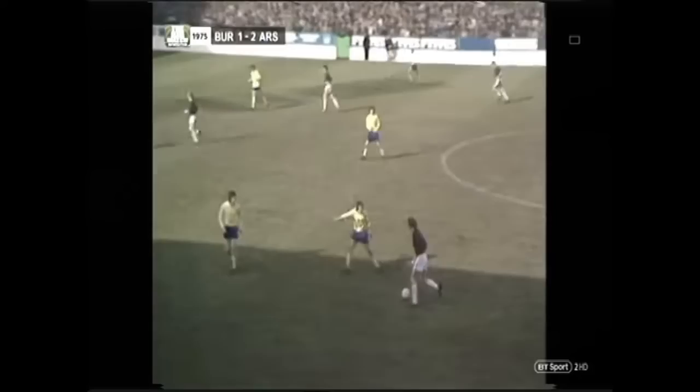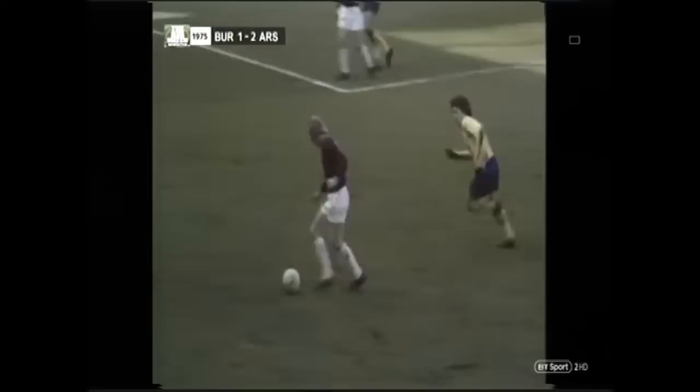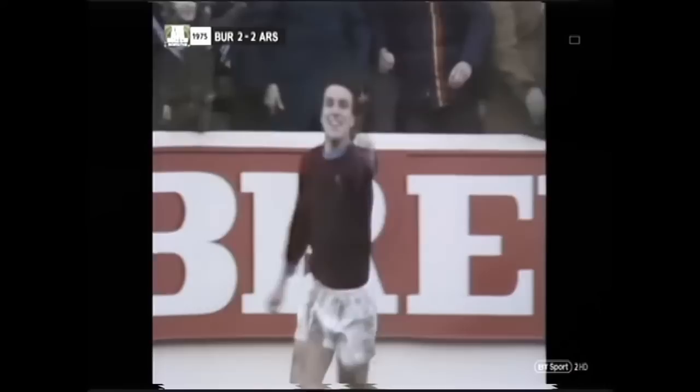James, space outside him with Newton galloping into it. Collins. And Newton's run infield gives Collins a bit of space on the touchline. Still got Rostron to beat, though. And he does so now. And there goes the cross. Hankin coming in. Beautiful goal. Ray Hankin.